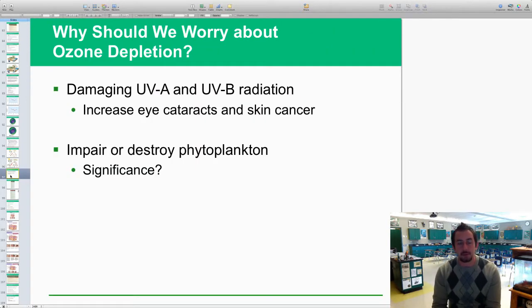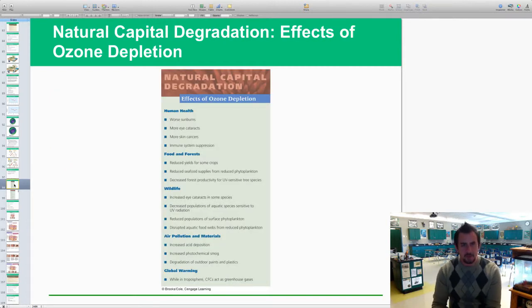Why should we worry about ozone depletion in general? Well, first of all, if you don't have any protection from ozone, there are UVA and UVB wavelengths coming down from the sun, and that increases eye cataracts and skin cancer. It also is too strong and could impair or destroy phytoplankton, which usually use those rays for photosynthesis and take carbon out of the atmosphere. But if they are too strong and they impair or destroy that plankton, that also destroys that photosynthetic process. So here are some effects of ozone depletion.